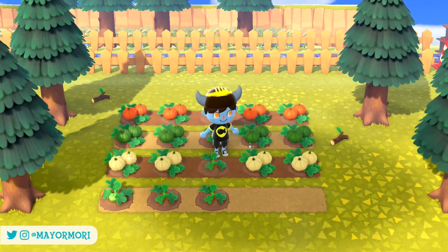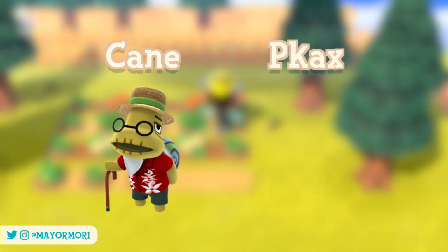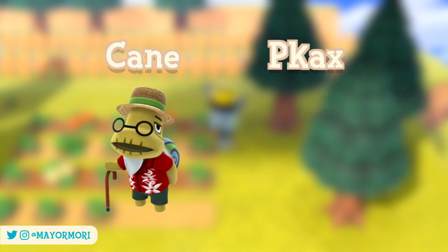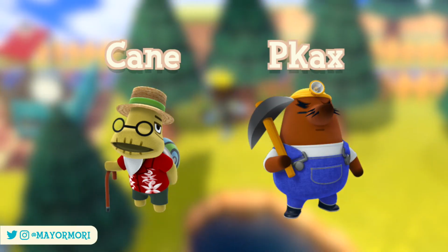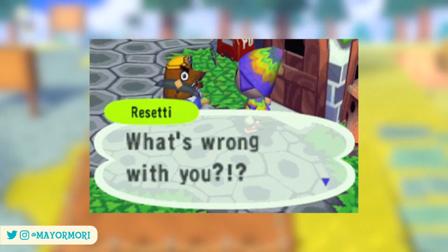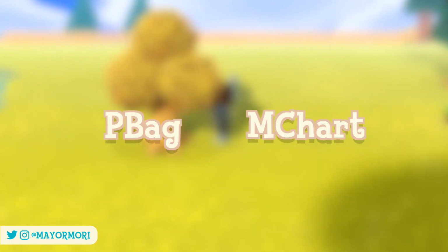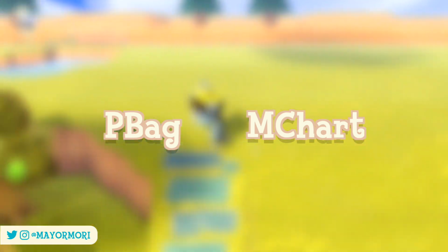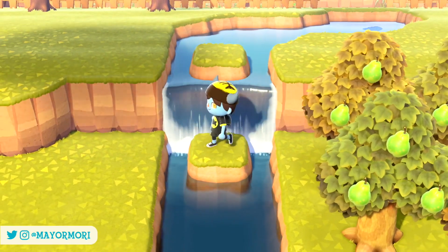And finally, some of the more exciting entries include Cane, which has led to a very ambitious theory that Tortimer and his iconic cane are returning, and PKaxe stands for pickaxe and is hinting that Mr Resetti himself could make an appearance at some point in the future, which personally I'm all for. I'd even be happy to listen to him shout at me for 10 minutes just for old time's sake. And of course that only leaves P-Bag and M-Chart, which aren't as obvious as the others and could literally be anything. But what do you think these items could be? Let us know your guesses in the comments.